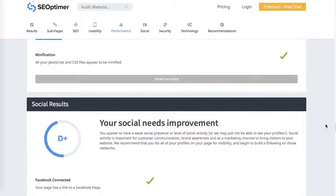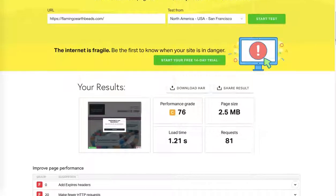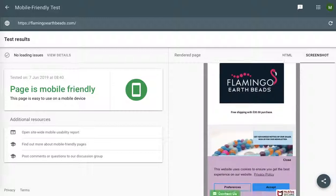Okay, optimize images, which was already mentioned. Your website is super fast, so it loads within 1.21 seconds, so there's nothing to worry about in this area. And your website is also mobile friendly.